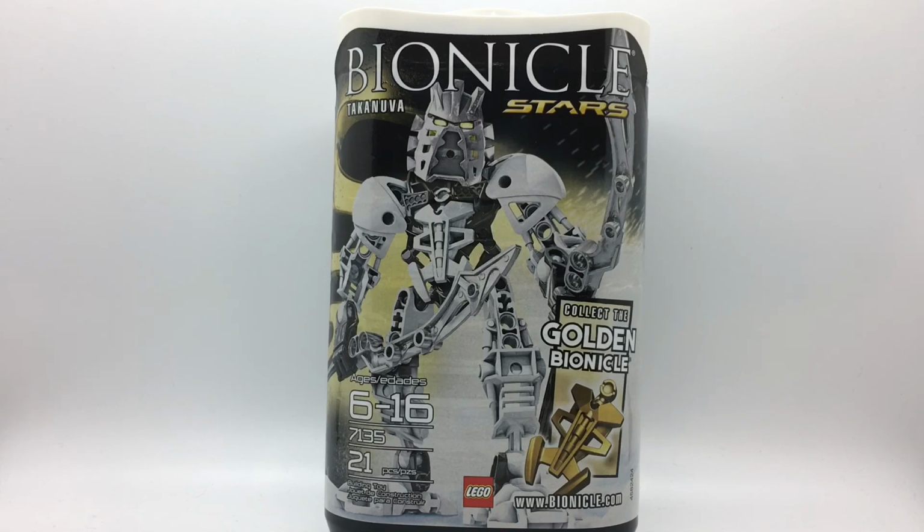Now, previously here in one of the earlier reviews, I did go over the Paraka set that came out in the same year, along the same wave, and I really don't need to go into a lot of the same details before. So if you want to go and check that video out, it explains some of the problems the Bionicle Stars lineup had, some of the weirdness. This time around, I'm not going to let that influence as much of the review, though. I really want to review Takanuva for Takanuva.